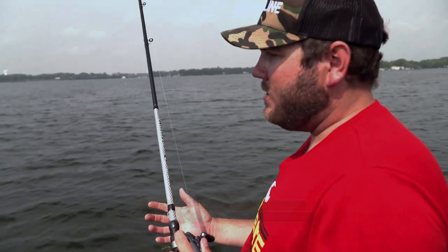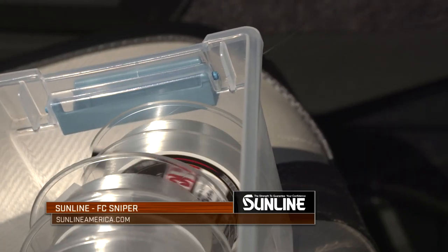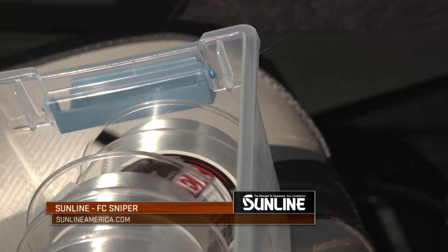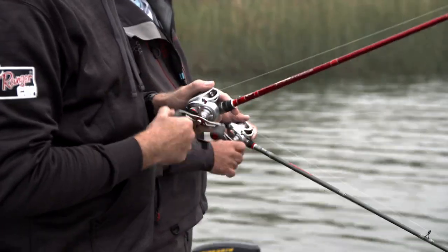As far as fluorocarbon goes, Sunline Sniper is what I depend on 90% of the time. This is my favorite line that Sunline makes. I have been using it for I don't know how many years, but well over 10 years now. So Sunline FC Sniper is my go-to all-around fluorocarbon.